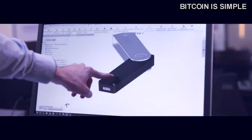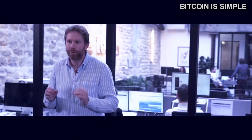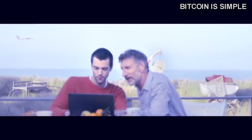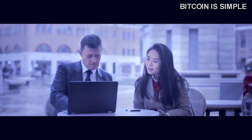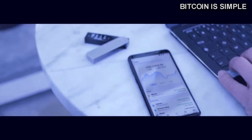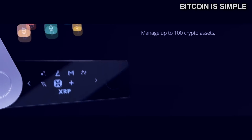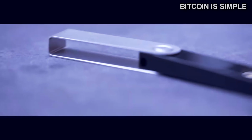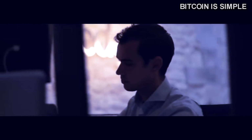It features Ledger's most advanced security architecture with a state-of-the-art secure chip. The true revolution of the Nano X is mobility. It features Bluetooth. Thanks to the Ledger Live mobile application, you can now safely manage your crypto on your iOS or Android smartphone. We have listened to your feedback. With the Nano X, you can now store up to 100 applications at once. To enhance user experience, we have increased the device screen size, improved navigation, and added a control center where you can easily manage all your settings.